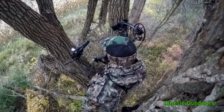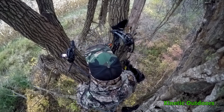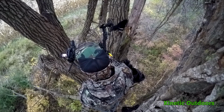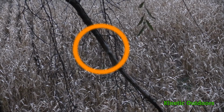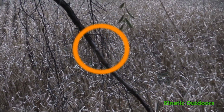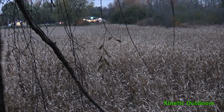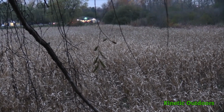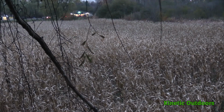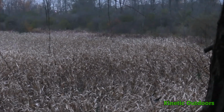Again, I catch movement around the same area where that buck came from last time. This time it was only a quick glimpse, and by the time I get the camera over there, he's gone. I try to stay optimistic and keep scanning the field just in case he comes back out. And then to my left, I hear some movement and some corn being chewed on. I see the doe, and I watch her for a little while. And before you know it, things start to get exciting real quick. I'm filming myself, and I see him coming out of the corner of my eye.